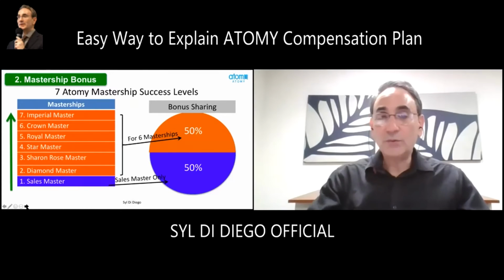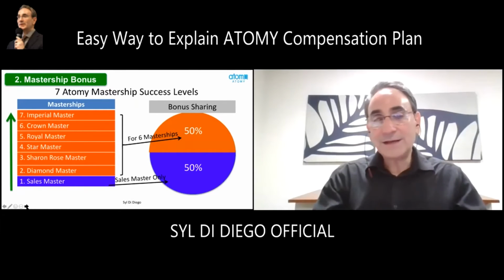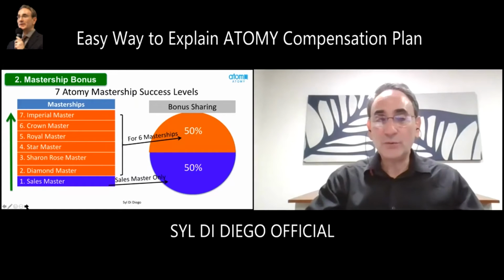We have a bonus pool also that's very generously shared with the beginners, which are called the sales masters. And so out of the money that's set aside for mastership bonuses, 50% of that goes to the sales masters. So it's very nice for people that are beginning to be able to get bonuses and share 50% of that bonus pool, while the rest of the so-called masterships, they share the other 50%.